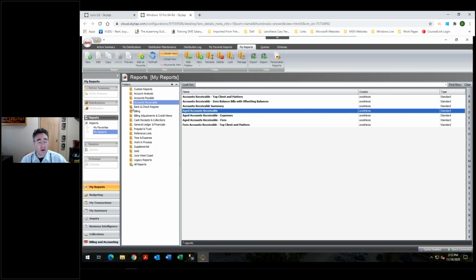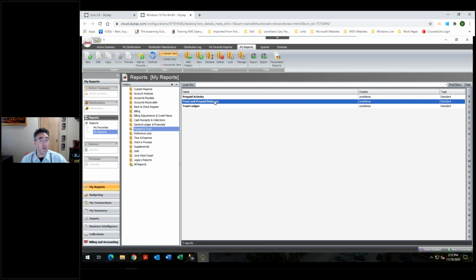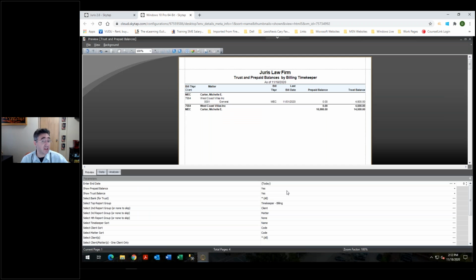And then I want to run a report where I know I have some data in my training database. Again, I'll go back to that prepaid and trust. I have some balances in here. So now when I run this report, put all my values in, click OK, and it pops up my report. And it should actually run quicker than it has previously.